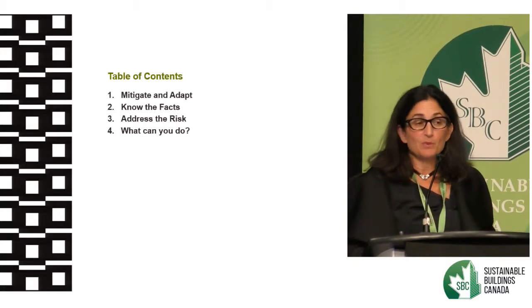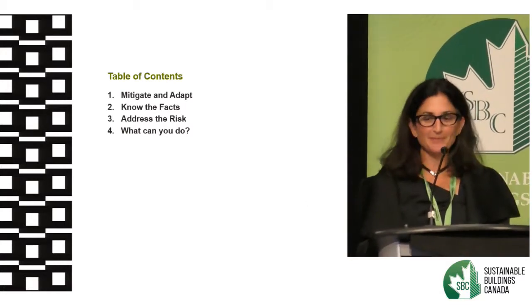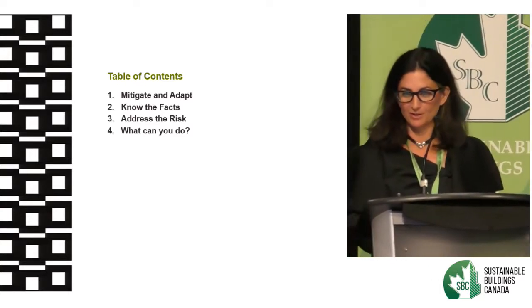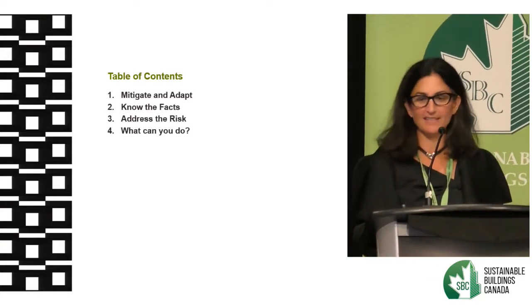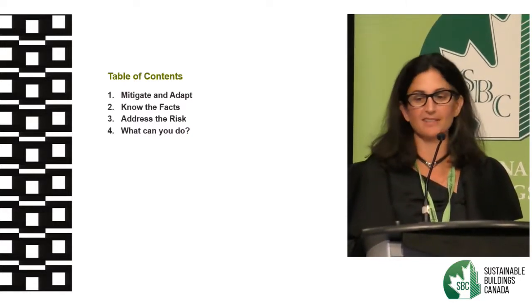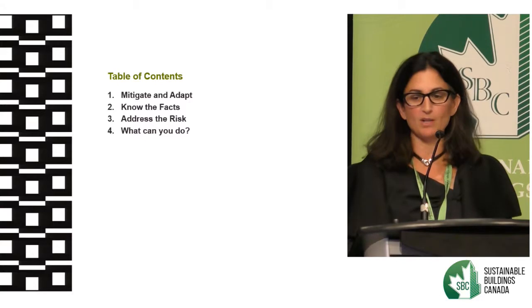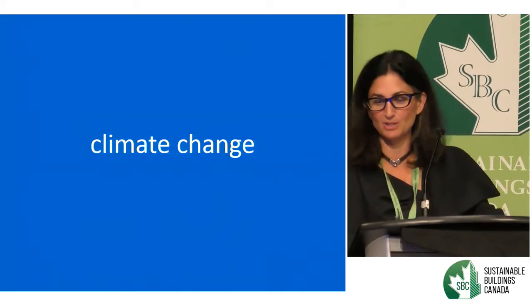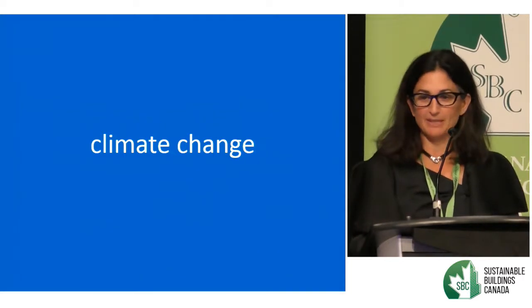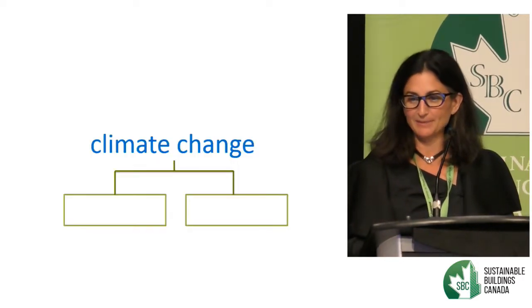So I'm talking about designing for future weather, and this is the path we're going to take for this discussion. So mitigate, adapt, know the facts, address the risk, and then a few takeaways of what you can walk away with today of tangible things that you can do. So climate change, we all know the big bad word. It's part of why we're here.